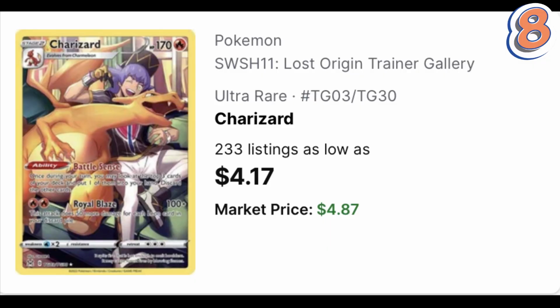The number 8 most inexpensive Charizard you can buy right now is another very new set. It is Lost Origin Trainer Gallery Charizard that has a current market price of $4.87. And you can buy this card now as a PSA 10 for about $52. And the last auction sale that I could find for this card was for about $46. So a pretty inexpensive card to get your hands on.